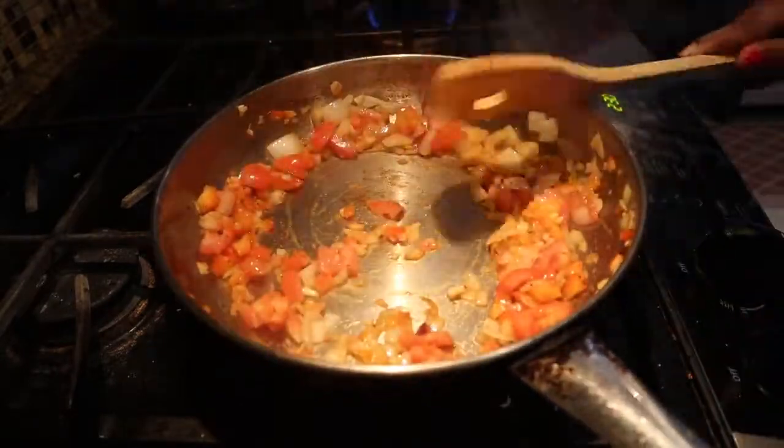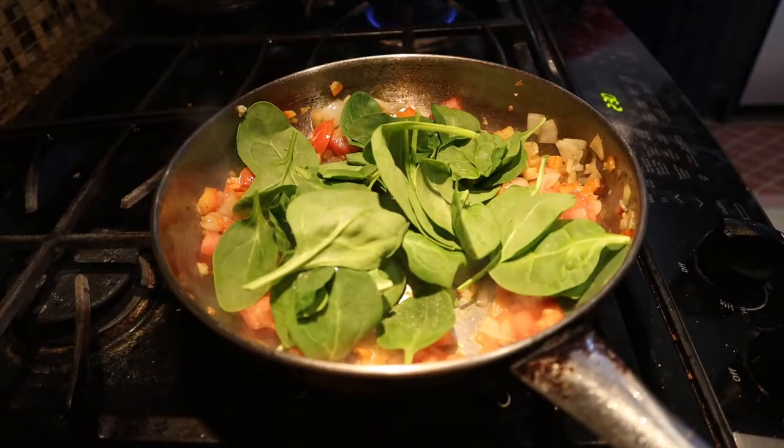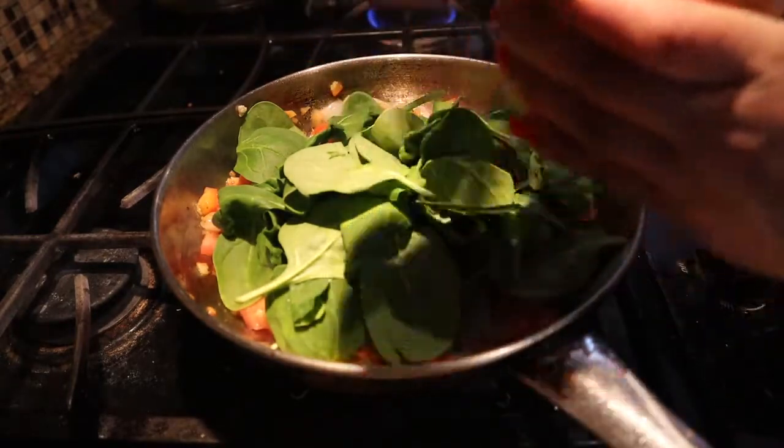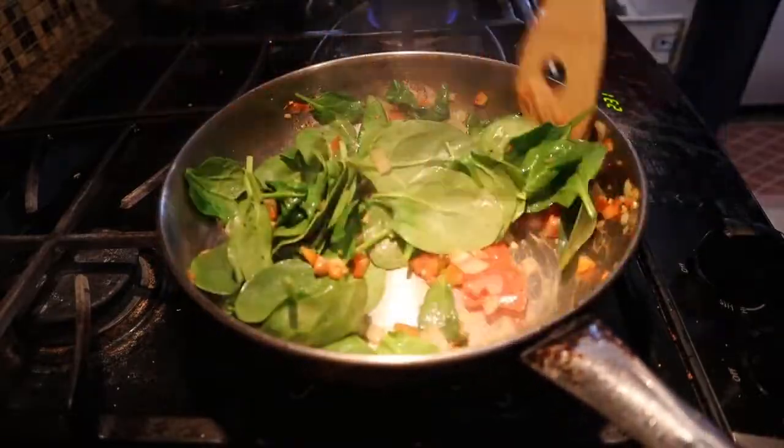The cool thing about the spinach is that you can add so much spinach. I'm literally adding in 2 handfuls and it wilts down into almost nothing. Probably next time I would chop it up into smaller pieces, but more or less this is awesome because there's so many vegetables and it keeps you full for longer.